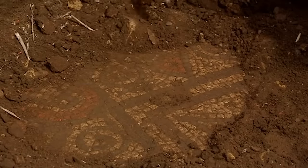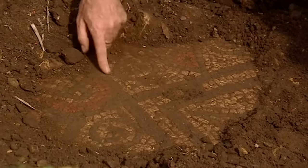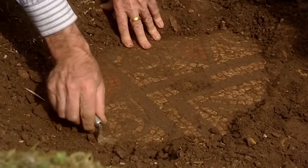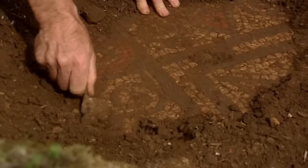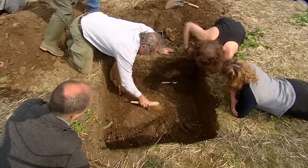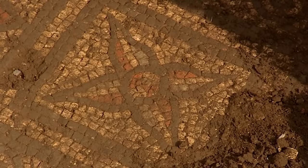Here you see some of these spirals, which I was explaining. You notice this little crest. And here the pattern continues, we hope. It's breathtaking. It's absolutely breathtaking. We've got to see more of this new mosaic too.